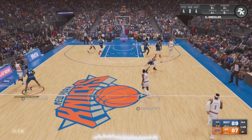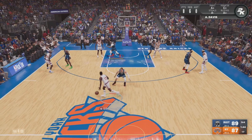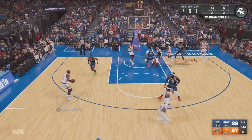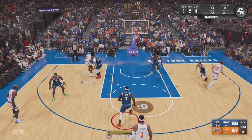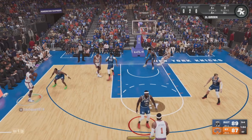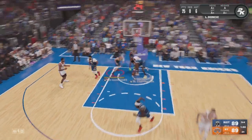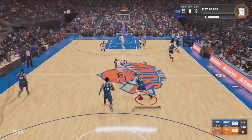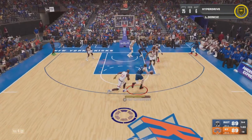8:50 left in the third quarter. Here's Archibald. Pass to Jordan. Here's Duncan. Back to Jordan. Can they get it? And slam dunk by Jordan. I just love the aggressive finish. I'm thinking he's sending a strong message with that jam.